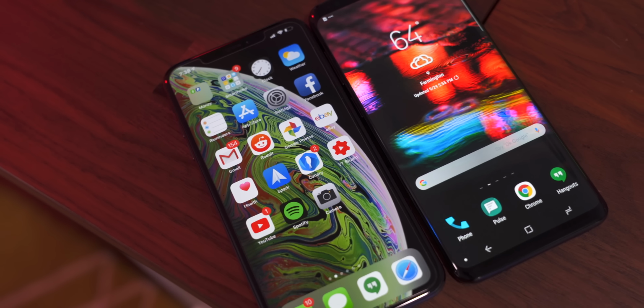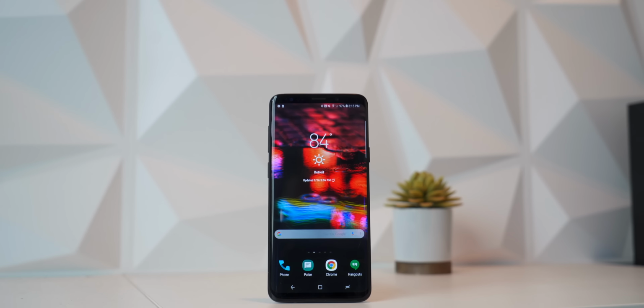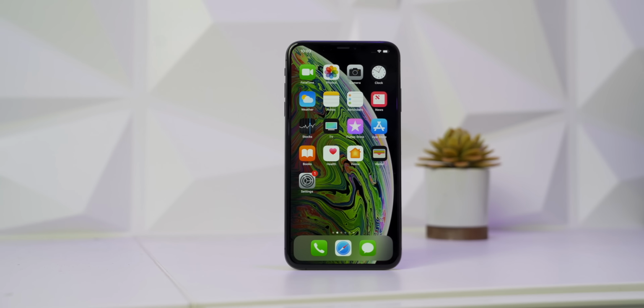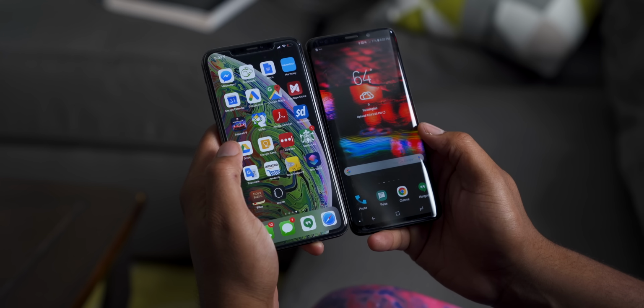I think the bottom line is you have to consider price. The S9 Plus will set you back around $740 right now, albeit it's a much older phone now. But the same gigabyte amount of the iPhone XS Max, you'll pay $1,099 with no room to expand the storage, while the S9 Plus can go up to 512 gigabytes.